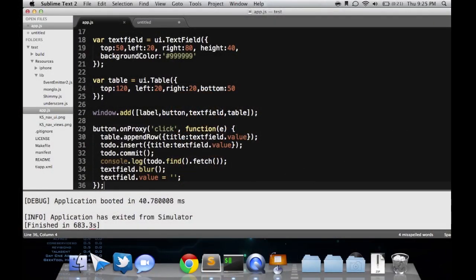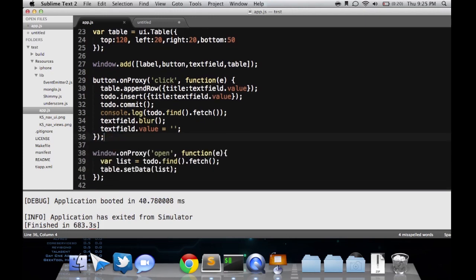Console.log output, so you guys can see what the object is. Textfield.blur says that it wants the text field to lose focus. People who have done native know that when you're done and you want to hide the keyboard, you have to get away from the text area, so doing blur hides the keyboard and unsets the focus. And then textfield.value equals an empty string, just clearing out the text field.